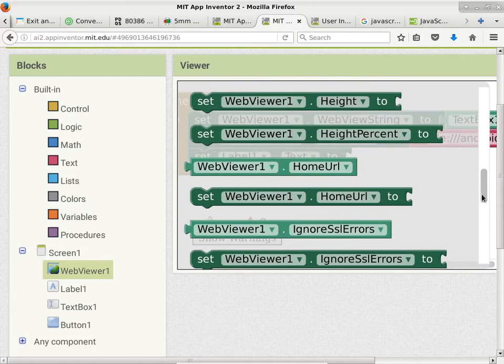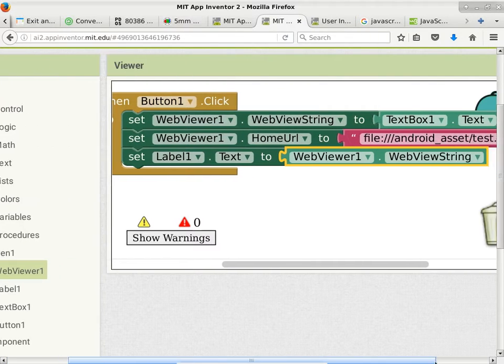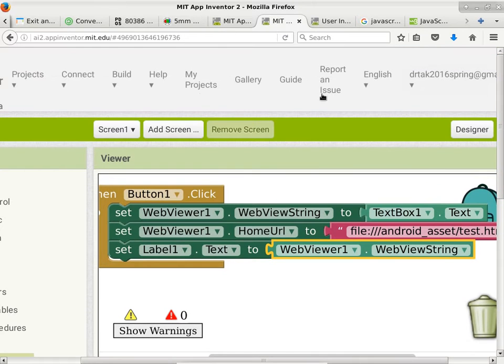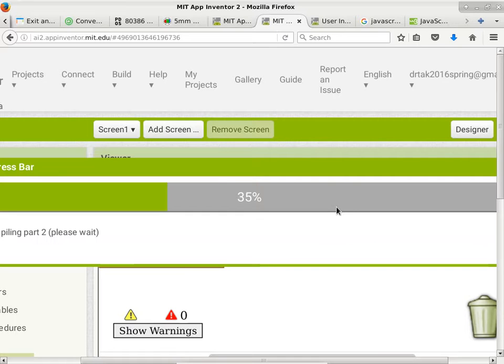We want to refer to WebViewString, which is this thing here, and just say, show me the actual WebViewString after we change the home URL of the WebViewer, which triggers the JavaScript to run and see whether it is correct or not. So this is now my new application. I think we are ready to go. So rebuild the APK file so I can re-upload it.